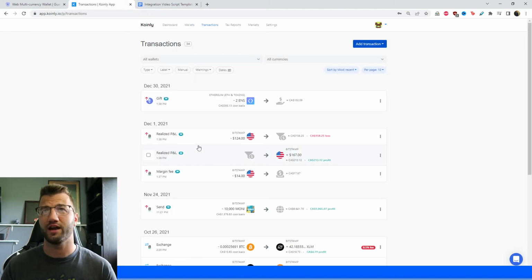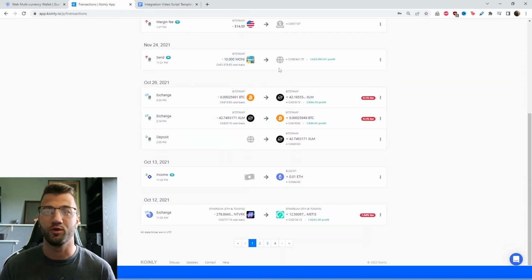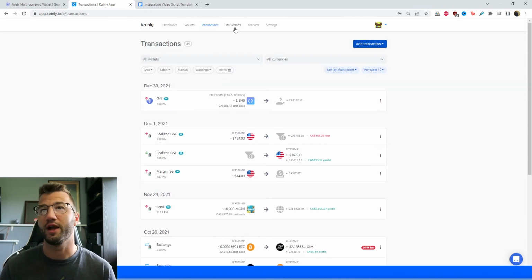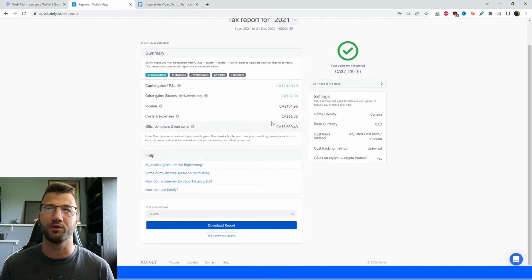But there you have it. You've added all your transactions. Now Koinly will do the complex part, which is calculating your losses, your profits, your capital gains, stuff like that. In the transactions area, you can get a breakdown of all the different things you've been doing, all your crypto activity. If you head over into the tax reports area, here you'll get a fantastic summary of your capital gains, your incomes, your costs and expenses, and then you can use this area throughout the year to kind of see where your crypto activity will end up.